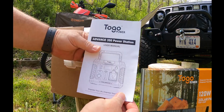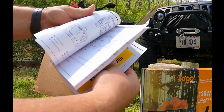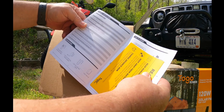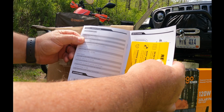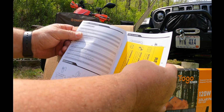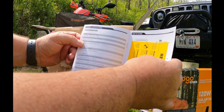First thing in the box looks like we have the instructions, the user manual, and it should tell us everything we need to know about charging it, about what all the ports are, and what to do with it. All the specifications. See, it says here the capacity is 336 watt hours, 22.2 volts. Now you can take this thing and charge it anywhere from like 12 to 24 volts. The weight of it is 9.2 pounds, so extremely light compared to a gasoline generator.